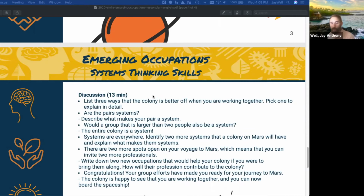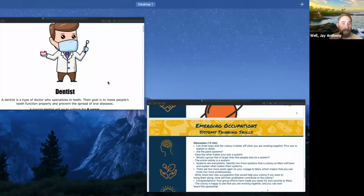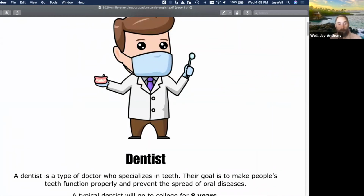So you have two occupations and another two coming together, creating a larger system and seeing how much more they'll be able to accomplish on this colony on Mars when they all work together. So let's look a little bit at the occupations that we put together. And again, these are just some occupations with some very basic information. If students wanted to think about other occupations and add them in, that definitely fits, and that could be an extension you could provide here.